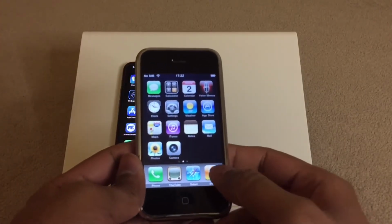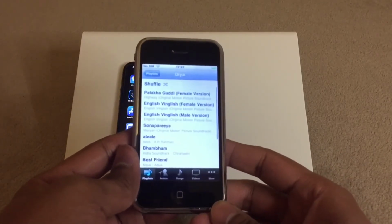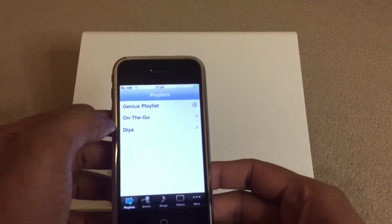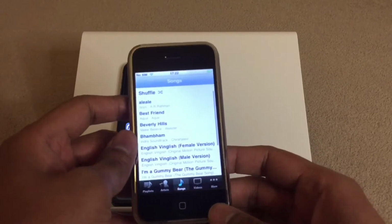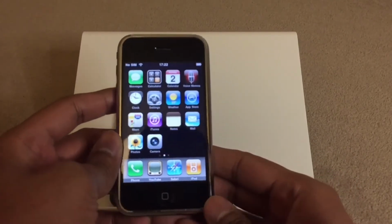Next, look at the iPod. This actually was one of the biggest requirements which everyone wanted back then, because they didn't want to carry an iPod and a phone, so they wanted one device. And that was what Steve Jobs was going to do, give us what we wanted, really.